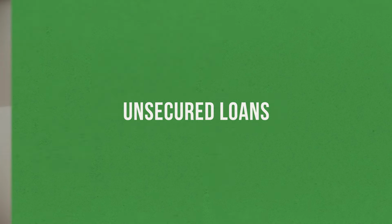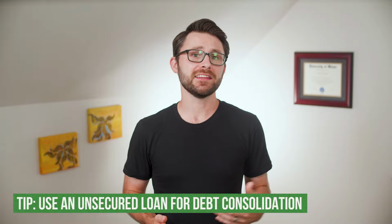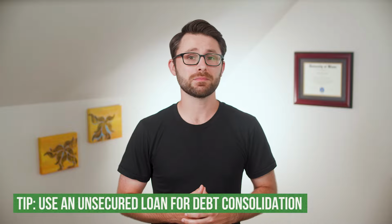Unsecured loans are typically used to pay for school, a wedding, or a dream vacation. If you have a bunch of credit card debt, you can consolidate it with an unsecured loan, and you'll probably save a bunch of money on interest in the process.